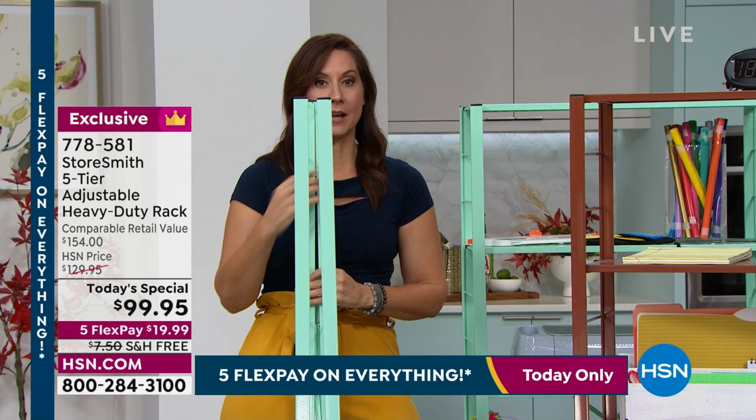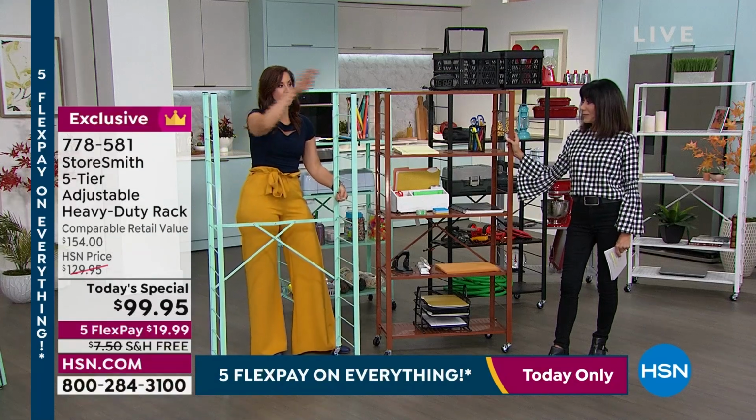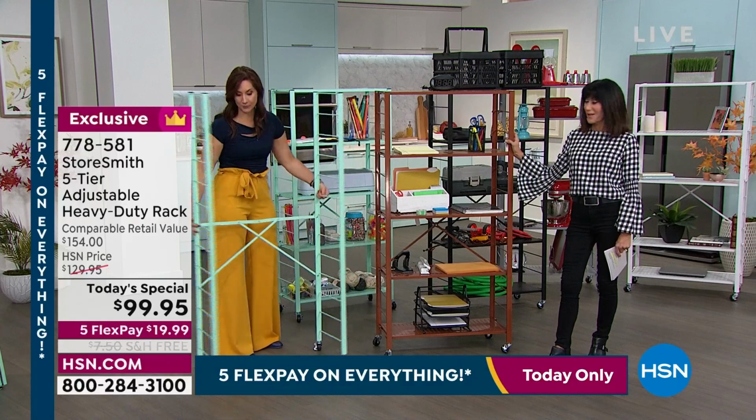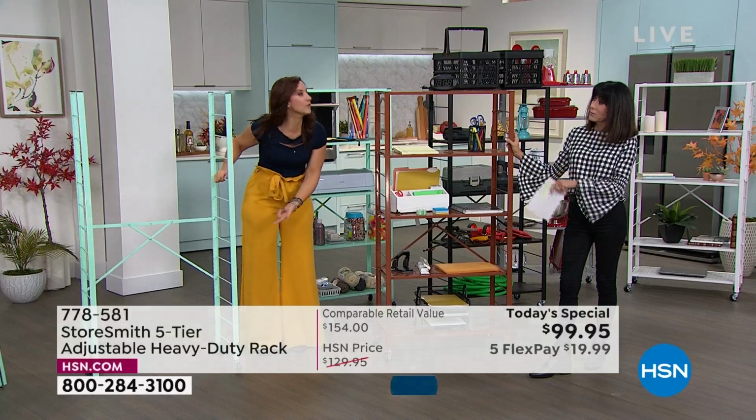And remember, this is how it's going to come to you, so I love to show people the assembly. I keep going over and over, and then you just place those shelves wherever you want among those 13 different rungs. Could not be more simple. And you can use it with the wheels or without the wheels. Without the wheels, two of them do lock too.